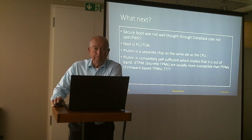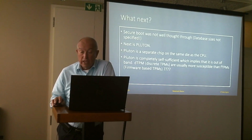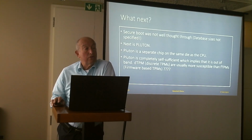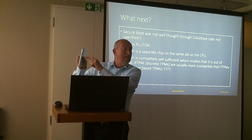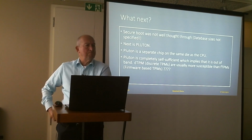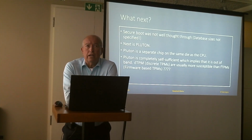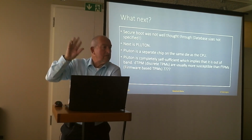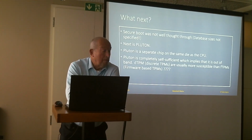Okay, I was talking about Pluton. Just for your info, Pluton is already on certain devices. It's on the Ryzen 6000 CPUs. It's also, interestingly enough, on Qualcomm Snapdragon. It's in your phone. It's also been used, I forget exactly where, but I thought on some PlayStation type devices, and they've been using it for some time.